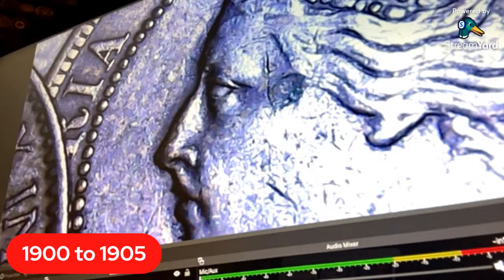Yeah, that's true. Edward the VIII, you'd be hard pressed even finding a coin with his effigy on it.